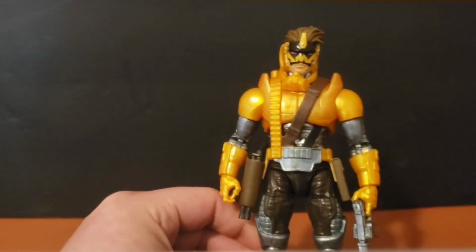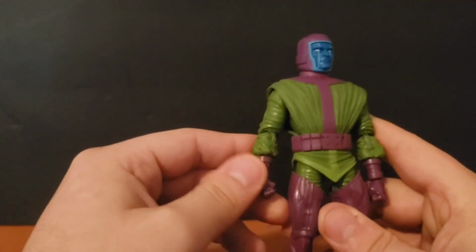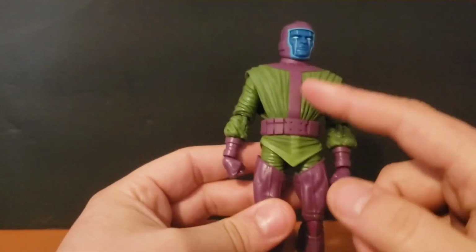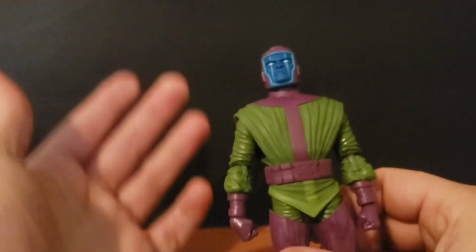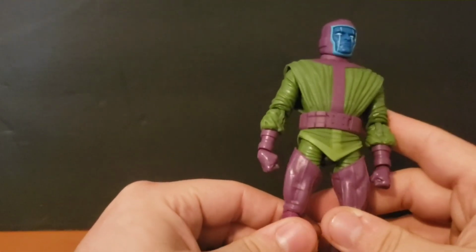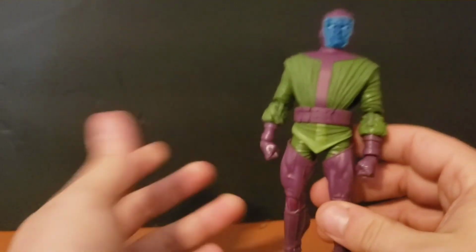I'm really happy. And my number 1 Marvel Legend of 2020 is Kang the Conqueror. Probably very surprising. Kang the Conqueror, I think this figure is fantastic. He has all the appeal that Doom has, with all the sculpted detail, brand new body mold. He's a major villain in the Marvel Universe. He's gorgeous. He looks great on the shelf.